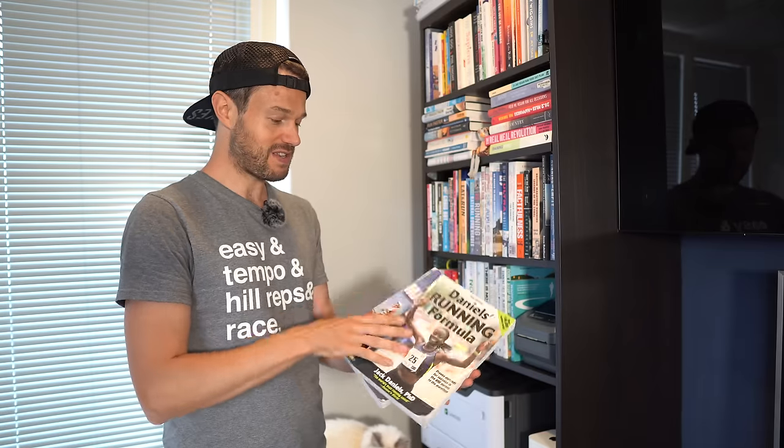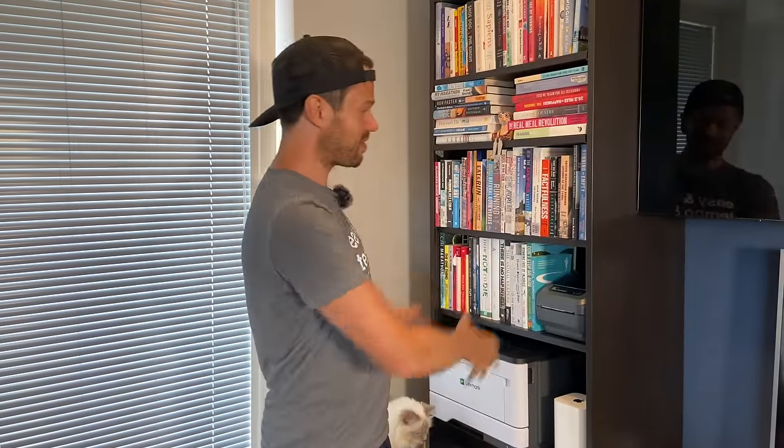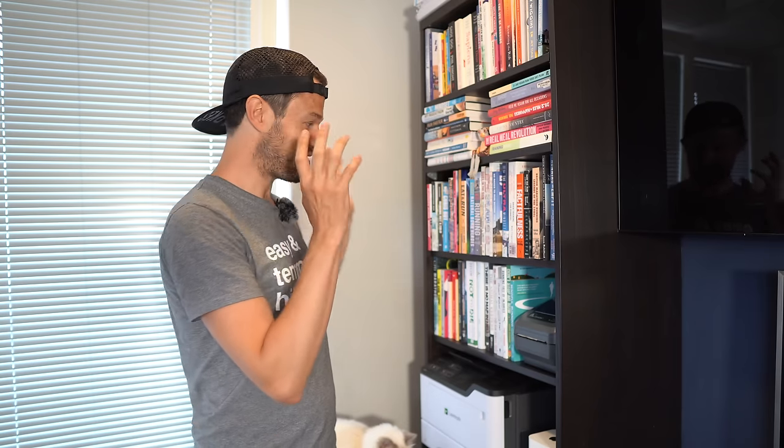And then two key bits about running: Daniels' Running Formula, Jack Daniels, and Advanced Marathoning, Pfitzinger and Douglas. Yeah, everybody should have those in their collection. And yeah, I'll put links to all of this on a blog post, and links to Amazon or whatever, if you want to check out some of the other books in the collection.